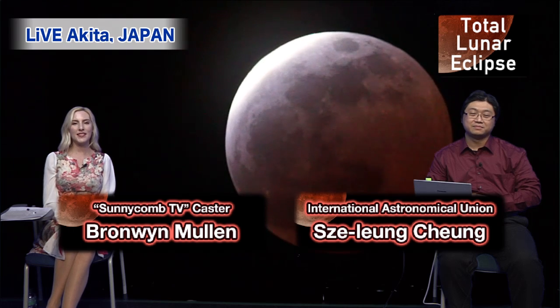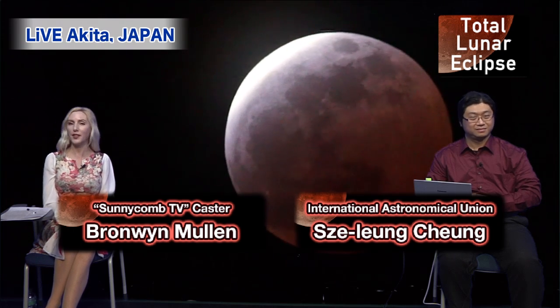Welcome back. We're reporting to you live from our studio here in Tokyo, Japan, where we seem to have almost perfect weather conditions in the north of Japan. As you can see, we have a visual from Akita in Japan. The coloring of the moon has changed quite dramatically. What can you tell us about that, Mr. Chung?